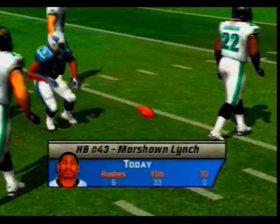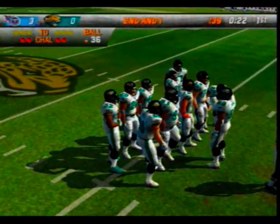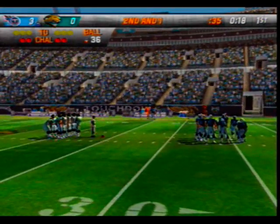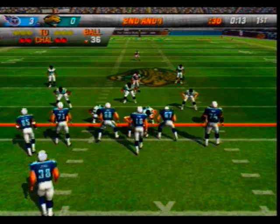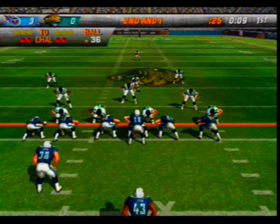A solid running game starts with a blocking of the offensive line. But the ball carrier must have good vision so he can take advantage of the holes that they open up. Second and about one. Ball on the 36-yard line. Keep the throttle down. The Jaguars line up in a 4-3.